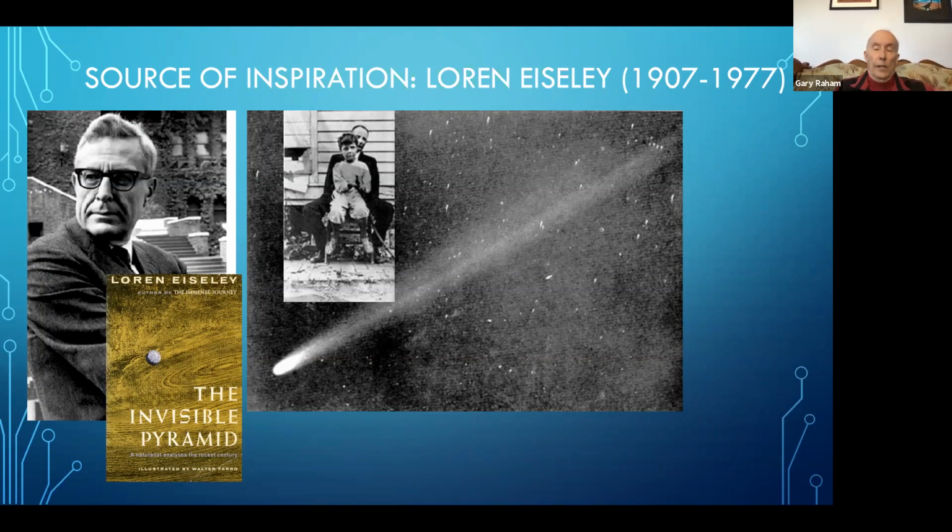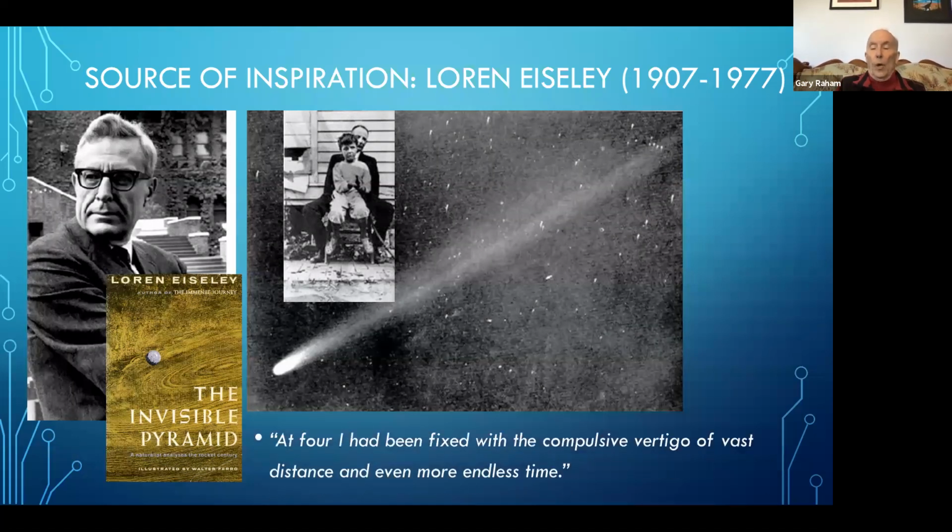And then in the rest of the book, Eiseley wonders what that comet saw before it came around in its trip in 1910. What wonders did it see? And so that gives him an opportunity to talk about biology and evolution. One line that I really liked in this is, he says, "At 4, I had been fixed with the compulsive vertigo of vast distance and even more endless time." And I think that's one of the things that fascinates paleo illustrators in particular.